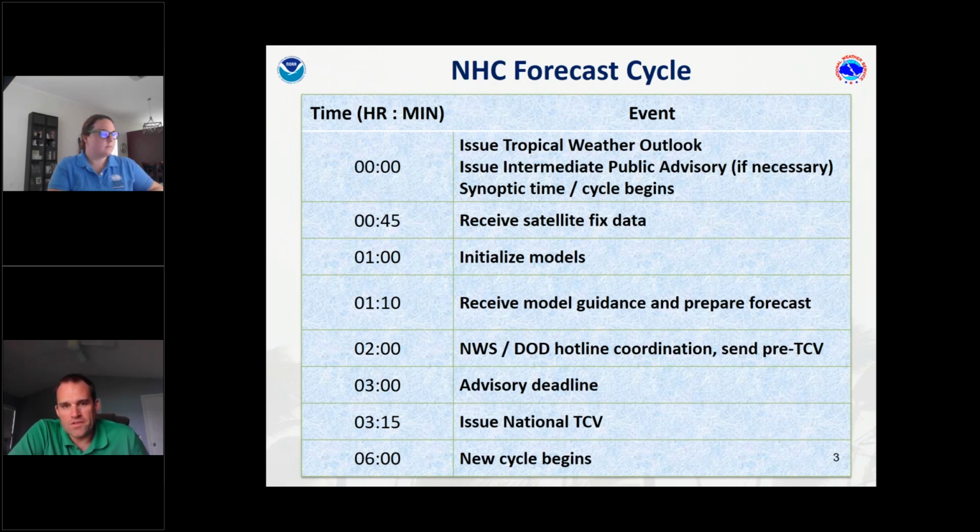That whole analysis process takes 45 minutes to an hour, and then we initialize the model guidance we're going to use to make the forecast, retrieve the model guidance back, and spend about the next hour or so actually making the forecast of the track, intensity, and size of the storm. By 2 hours into the process, we have a hurricane hotline coordination call with the rest of the National Weather Service offices, the Navy, and other partners. In that last hour, after the forecast and hotline call are done, we're preparing the advisory products and actually issuing the forecast.